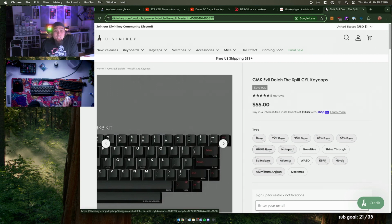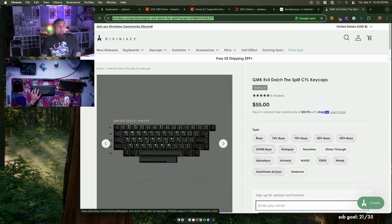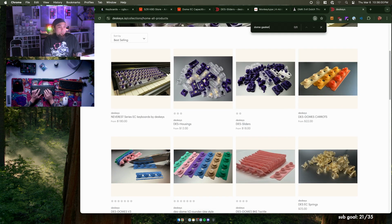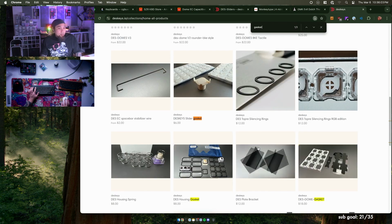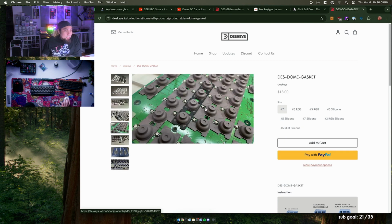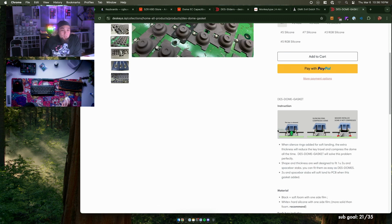Okay, wait. What was this? So I either sacrifice rings or dome gasket. So I'm not sure of the answer. I forget, where does the dome gasket go? Because I've never used dome gaskets. These go on top. Okay. Silencing ring compresses dome.